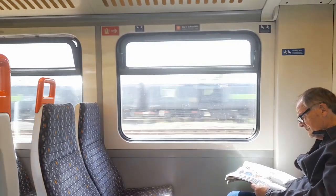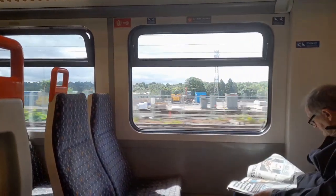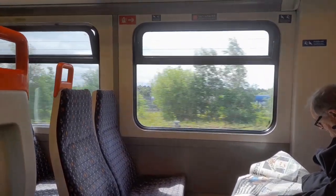We then passed Kings Norton Freight Depot. We are now approaching Kings Norton. Please mind the gap when leaving the train. Our next calling point is Kings Norton, which used to be a 4-platform station. However, 2 of the middle platforms are now abandoned, meaning that there are only 2 platforms left on the station now.